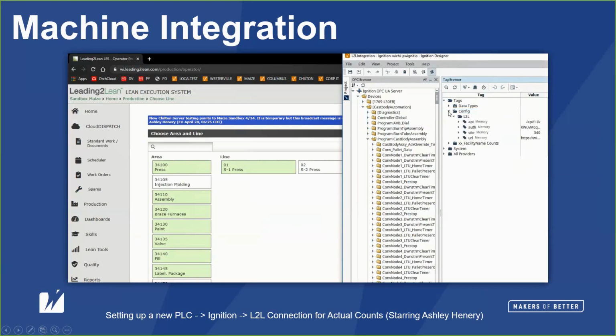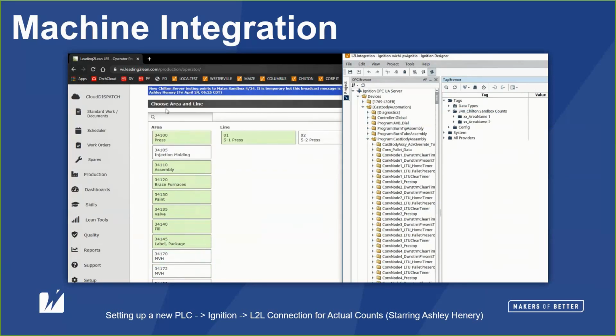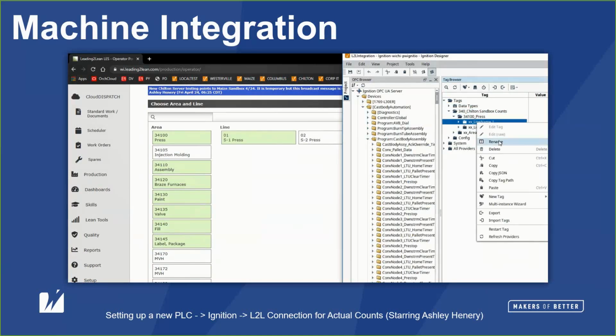So this is actually a video in real time. This is a brand new site coming up on L2L. We've got all the setup done on the L2L side, and we're just going to add in Ignition a PLC tag that will in real time update the actual counts in L2L. So the way we built this is we would just add the L2L line, area and line in on the right. So that was the site, I'm sorry. Here's the area. And the integration is just going to look for these in action against L2L. So then we would just need to name the 2 lines as S1 press, O1 S1 press, and O2 S1 press.